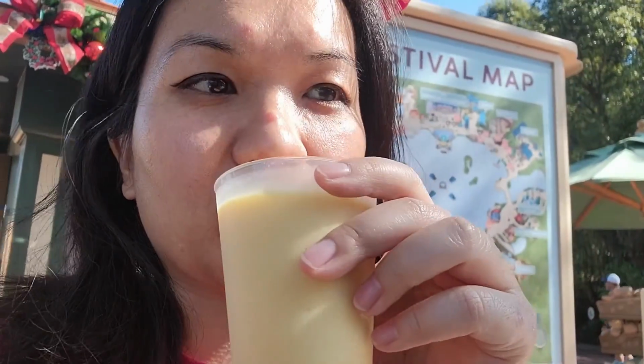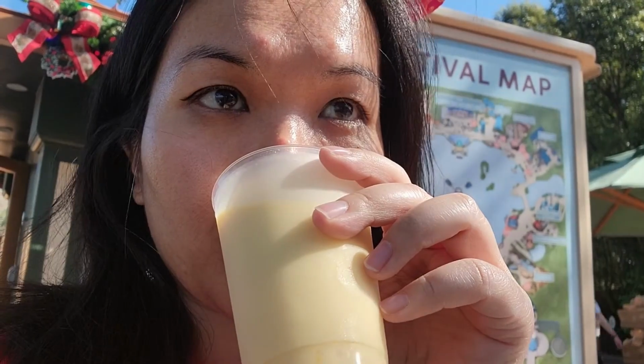Got the mango lassi. It was $5 for this size. Pretty tasty though. A little spicy somehow.